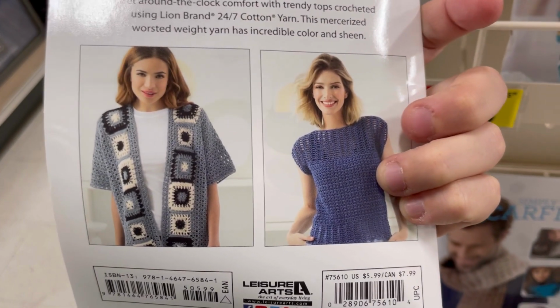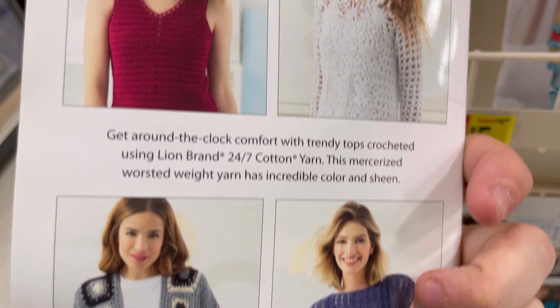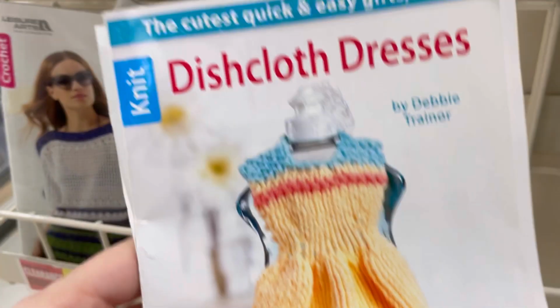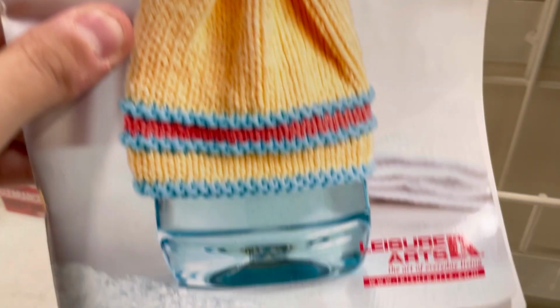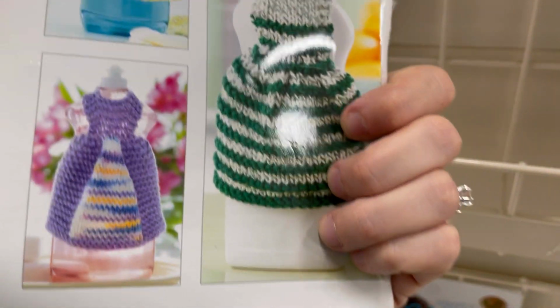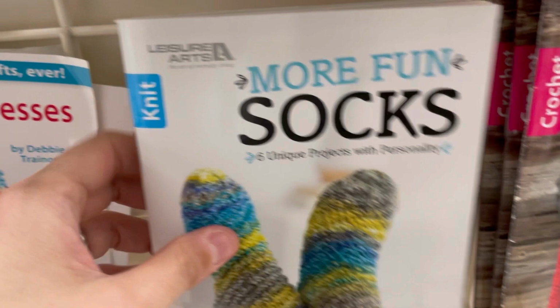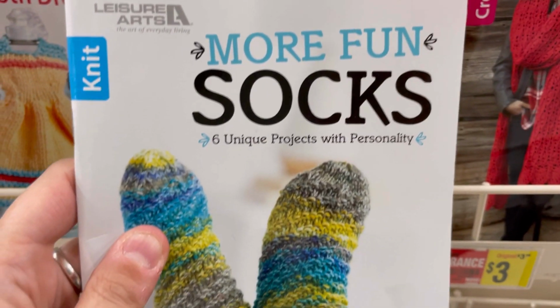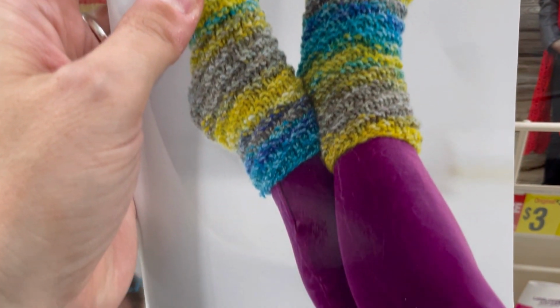I do like that summer top on the front of this one. Oh, those are cute. Too bad it's knit. Dishcloth dresses. That makes me think of my mom. Anybody else have an apron on their Dawn or whatever? More fun with socks. Knit. Very nice.